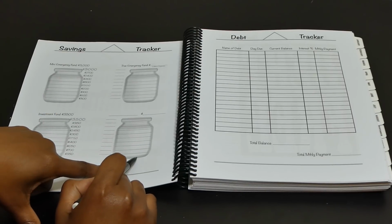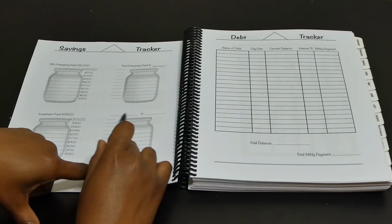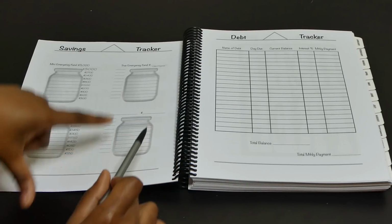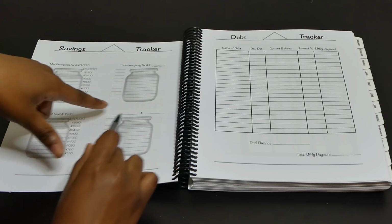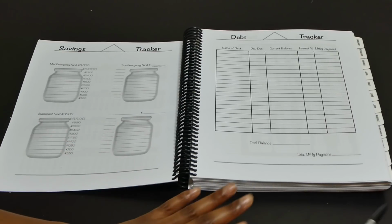And then I left one blank. So if you have some other kind of fund, maybe you're trying to save up for a car or something like that, you can go ahead and put whatever funds you have, whatever the amount is. Again, you do the same thing, divide the amount by 10, put those numbers on those lines, and then you'll color in as you go.